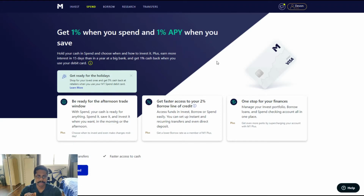You get 1% APY on your checking account, which is unheard of. There's literally no bank that I know of that gives you any interest at all on a checking account. So that's really nice. And then on their debit card, they give you 1% back on anything that you spend. I play the credit card game, so 1% back is in my opinion not that great, and it's definitely not worth it to get this just for 1% back. The interest on the checking account is nice, but I'd rather put it in a high yield savings account.